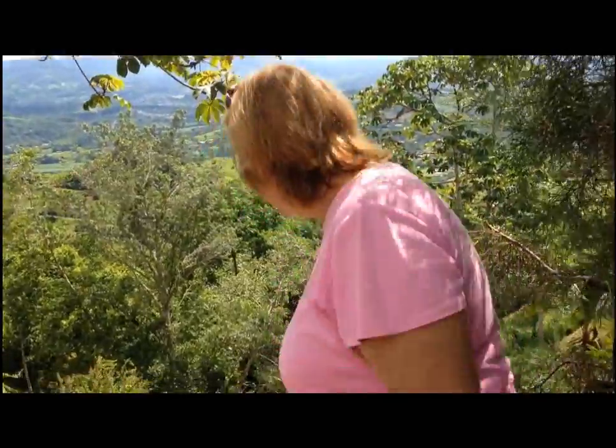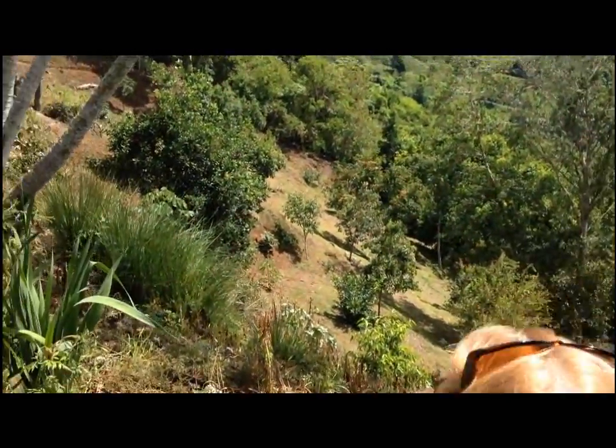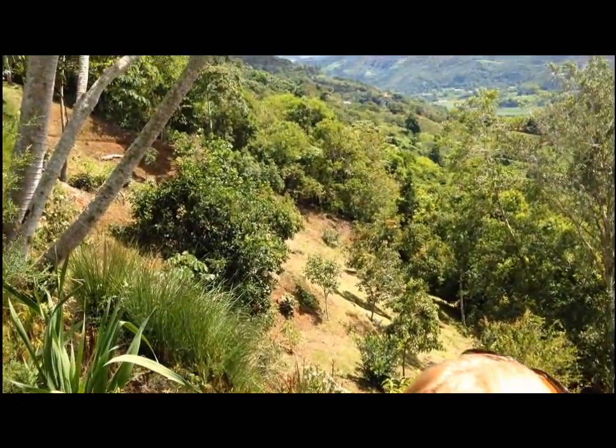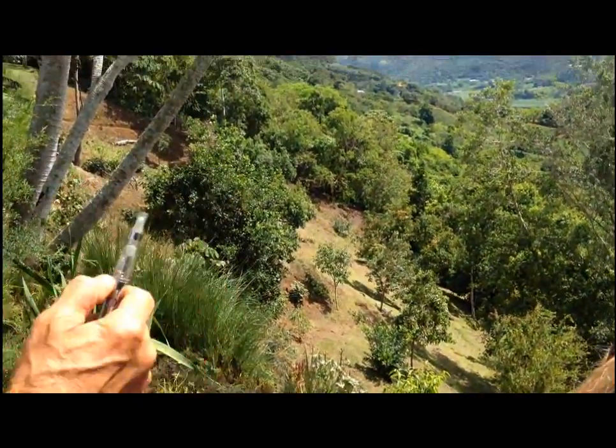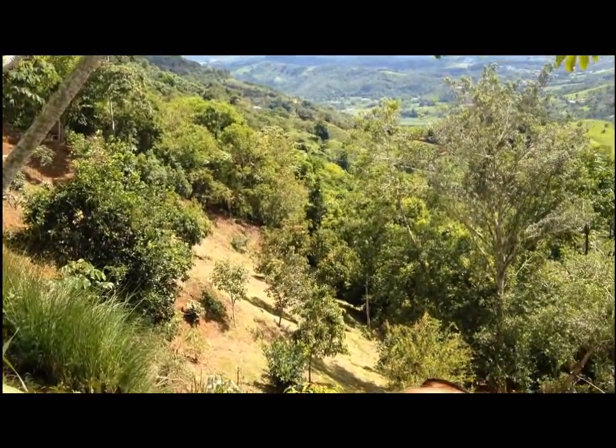That's a pomegranate down there. And most of those down there are avocados. And I've got some nice avocados going to be ready in a week. But out of all the trees, I've got one that produced really well, and the rest of them are inconsistent. There's a couple of mangoes up there.